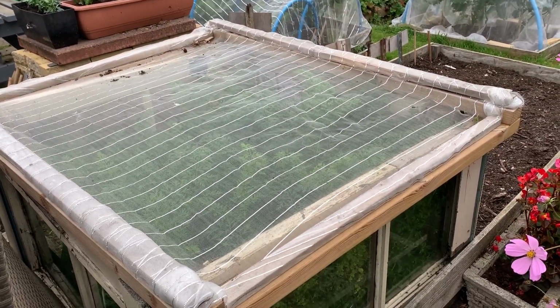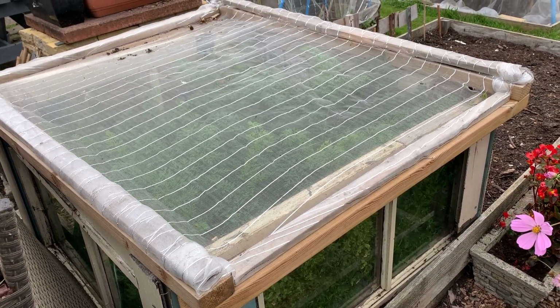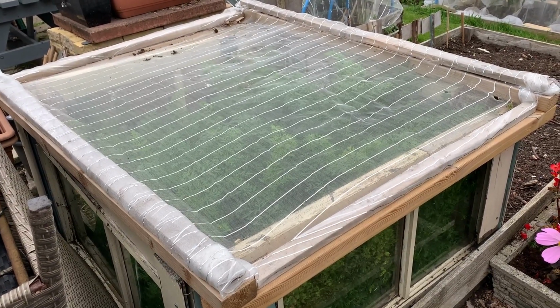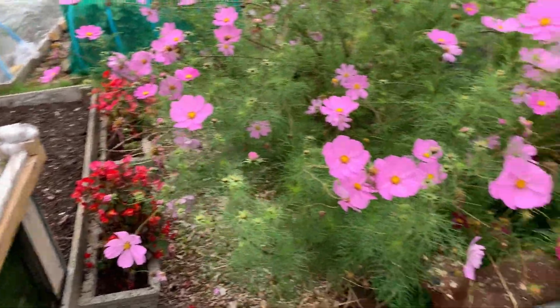This carrot bed is doing very well. There's some great carrots in there. There's a short carrot picking video from a week or so ago where Rachel picked some carrots for tea. I'm probably going to get some tomorrow when I'm getting the potatoes as well. Let's have a little turn around.